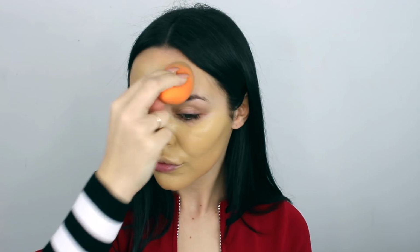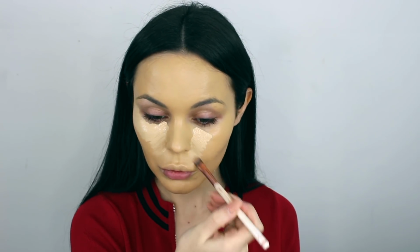Basically this foundation is so full coverage that you probably would not need a concealer. It covers up all the redness. I love the yellow undertone. As you will see, I look like a Simpson right now, but trust me, it will blend.